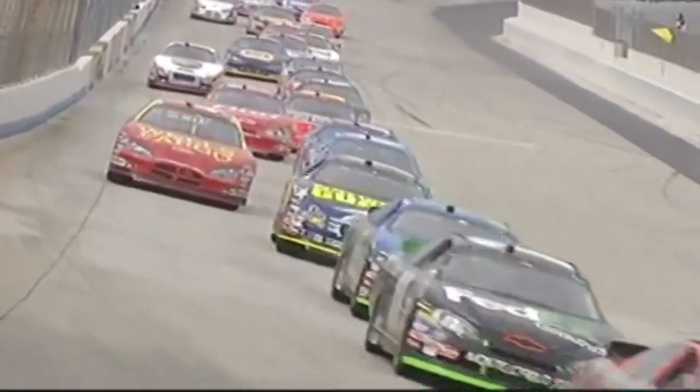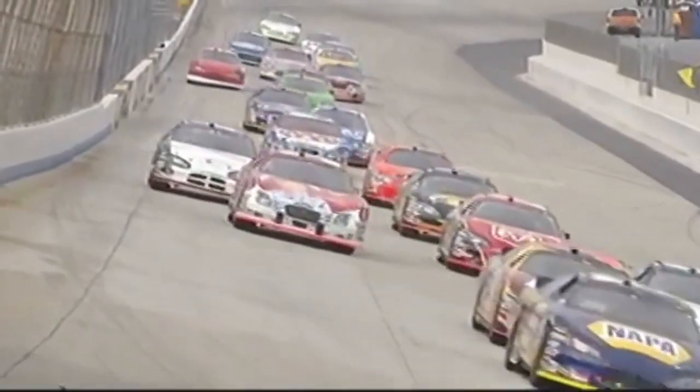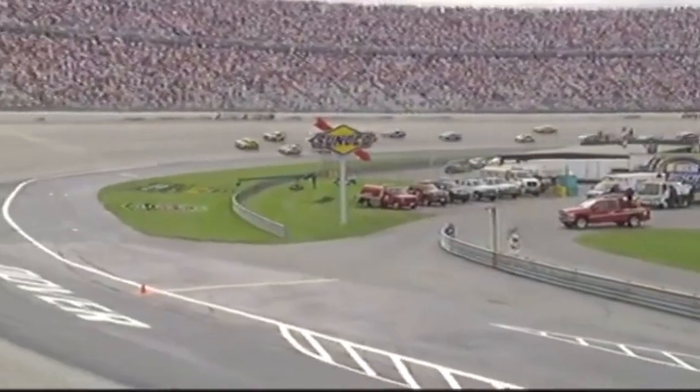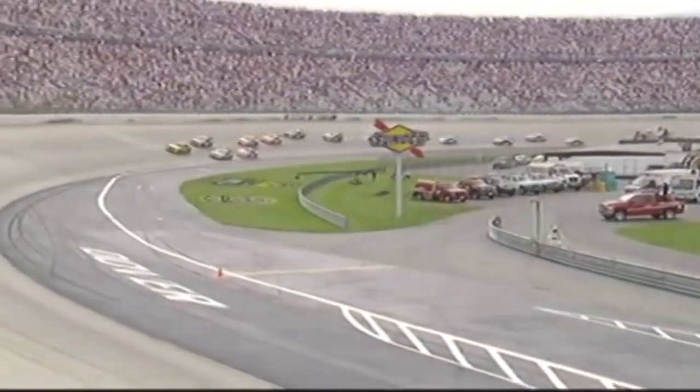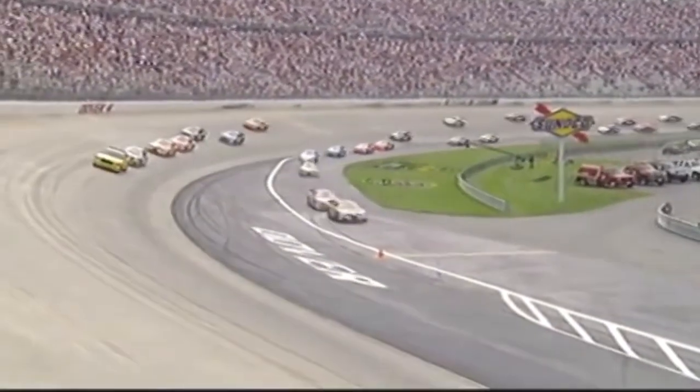And that Reed Sorensen, that 41 car, has worked his way up to the 2nd position. So great run today for that young man. Dave Blaney is the lucky dog. He will come around and be the 24th car on the lead lap. Pit road is open, and here they come.